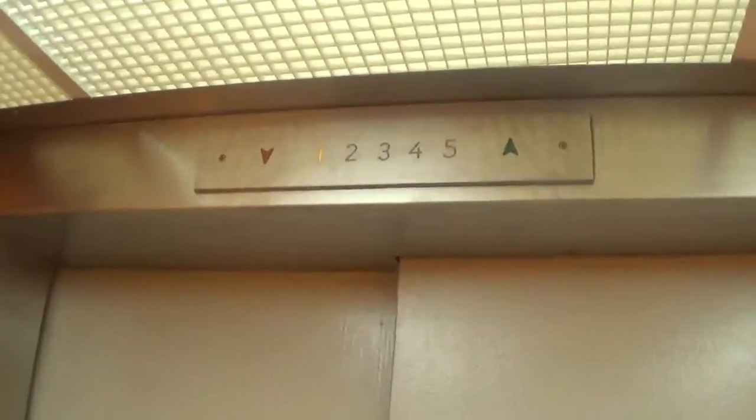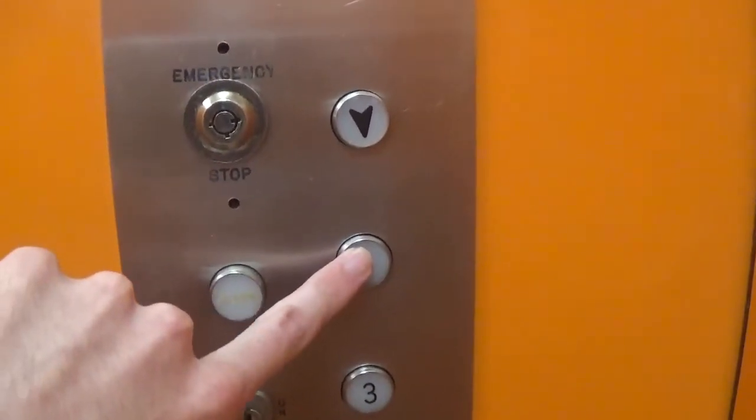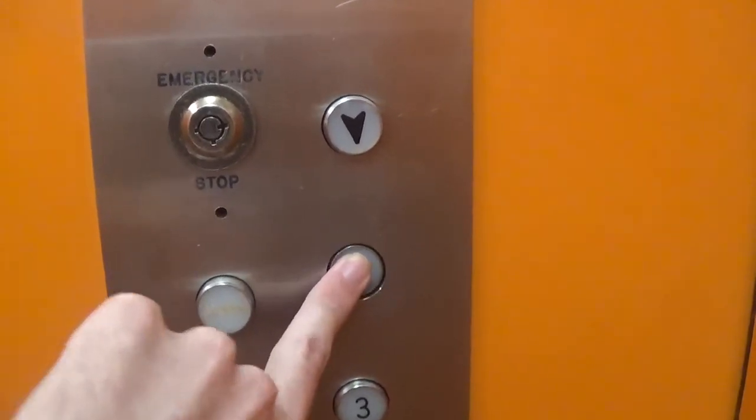I wonder where all this stuff will be at now. And I wonder what happened to these car doors. 3, 2, 1. Rest in peace, Canton. Here we go.